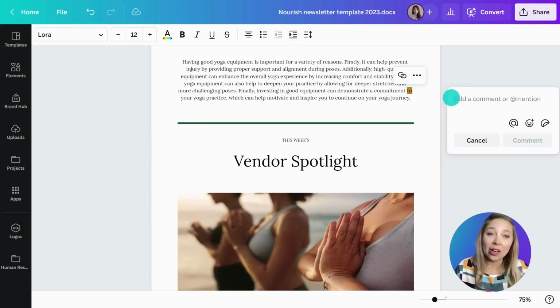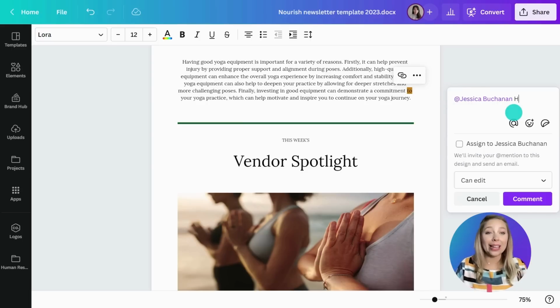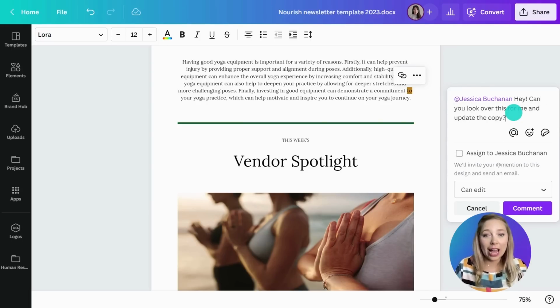Now, just like anything else in Canva, you can pull in teammates to start working with you. So I'm going to tag my colleague and ask her to jump in and finish out the rest of this newsletter. And that, my friends, is how you can import your docs from other platforms and start designing with your team in Canva. I can already think of so many cool use cases for this, but let me know in the chat what you think you might use this for.